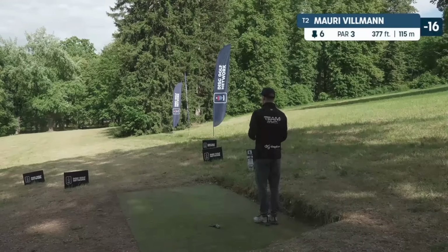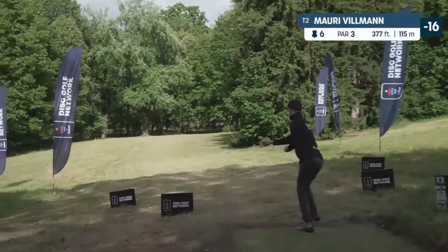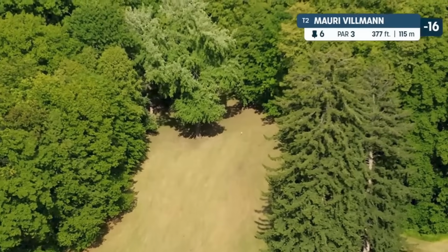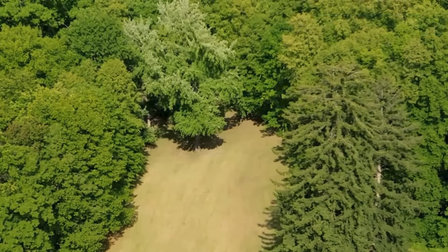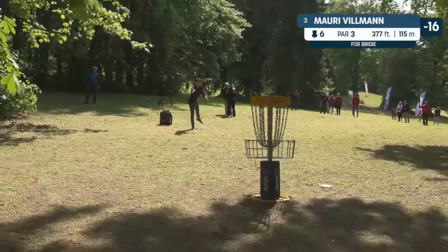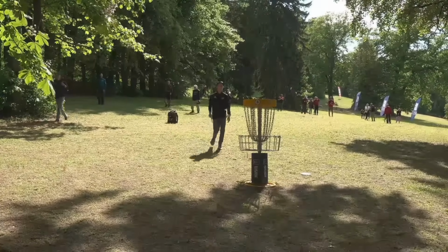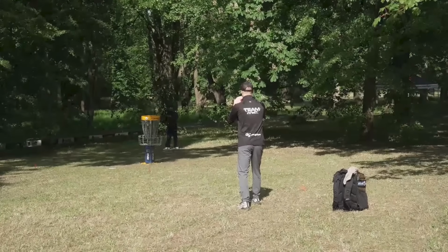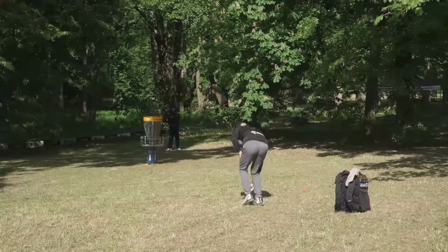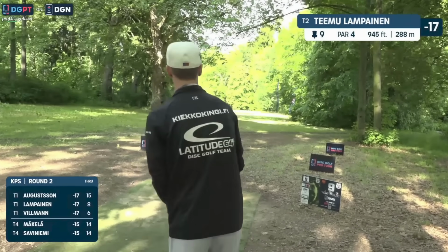Mauri Vilman, tee of 6. This is one of the easiest holes on the course and a must-get birdie. Would you agree? Yeah, one of the must-gets for sure. And if you have a sidearm shot, you're probably gonna use it on this hole. Yep. Just on the line for C1. That is another birdie for Vilman. 4 straight green marks on his PDGA Live card. 6 birdies through 8 holes.